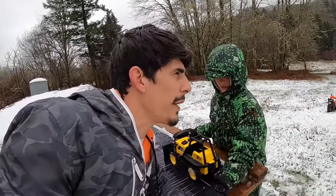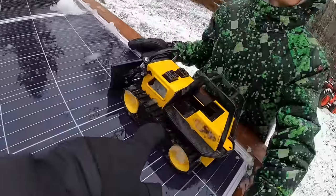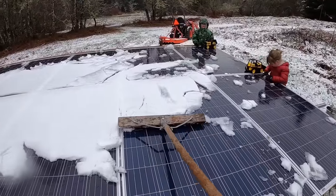Okay, Agent Pikachu, I've got a plan. I push the snow to you. You push the snow off with the dozer. Okay, Agent Pikachu, you ready? Yeah. Here we go.